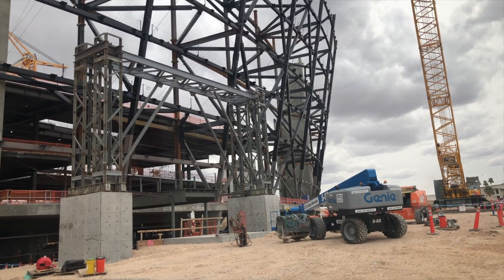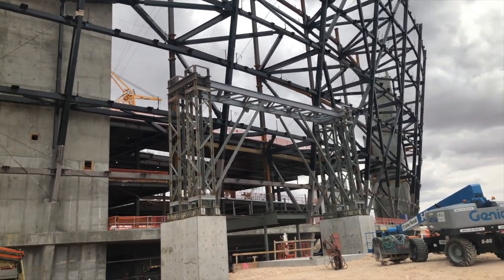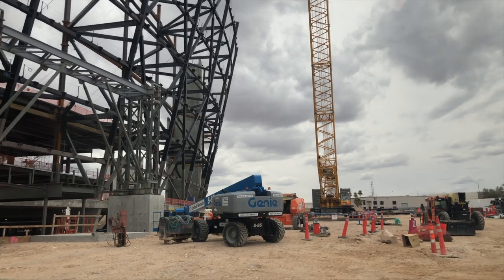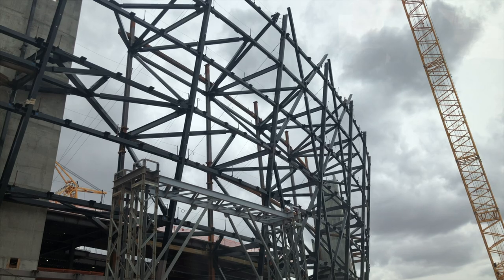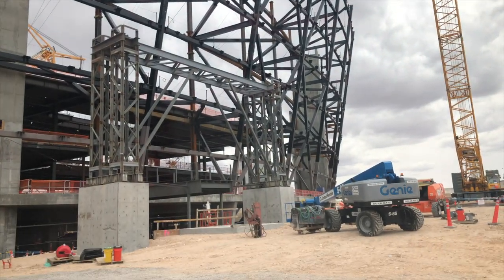This is a loading dock. You can really just start to see the things coming together. Before it was like, what is that? But now you can say, okay, I can see. That's going to be that, and that's going to be that.